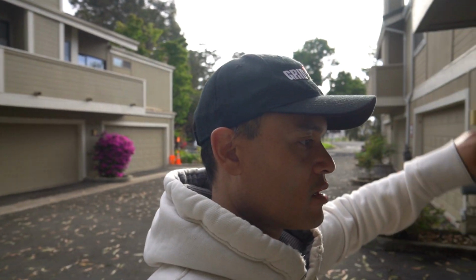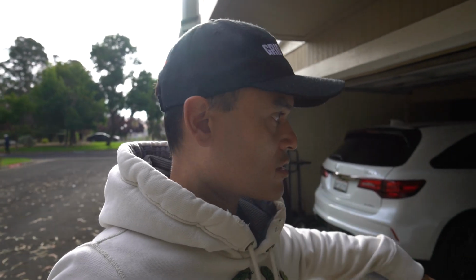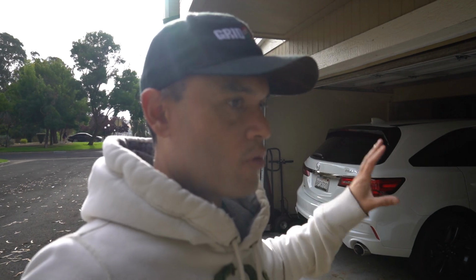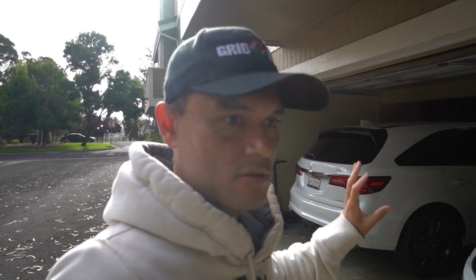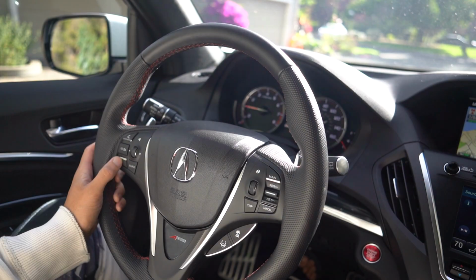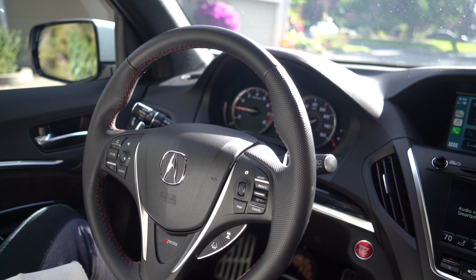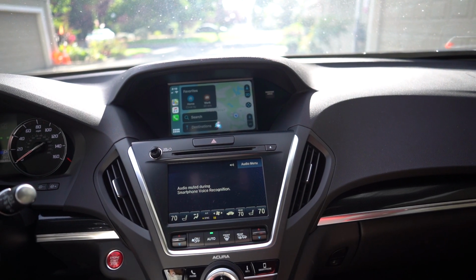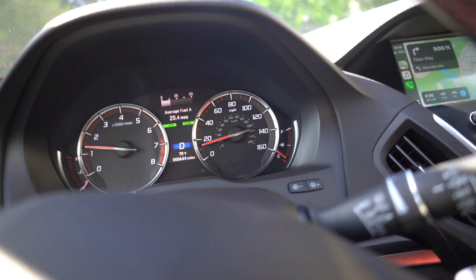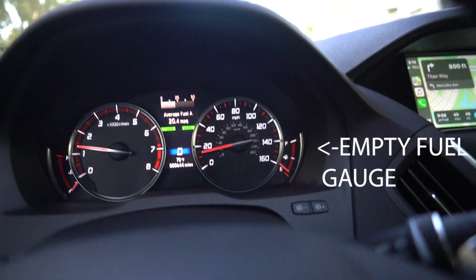S2000 is getting track wheels with track tires and an exhaust. At that point, we're getting a little bit closer to the S2000 being ready, but there's still a couple of safety things I need to address first. So let's jump in the MDX and head out. Give me directions to WD Garage in Fremont. Getting directions to WD Garage and Tire Shop. And we're off. And of course, there's never any gas in my wife's car.